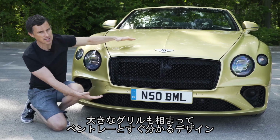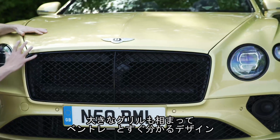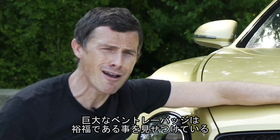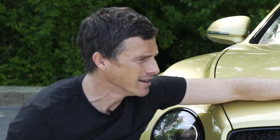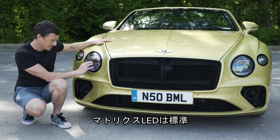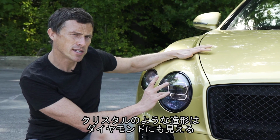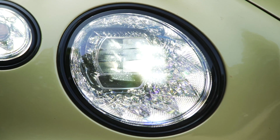Now let's talk about the car's design. The front is instantly recognisable as a Bentley with that big Bentley grille. A huge Bentley badge to let people know that, oh yes, I'm incredibly wealthy. The car gets matrix LED headlights as standard, and you've got this kind of interesting crystal effect so that they shine bright like a diamond.